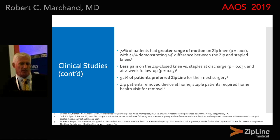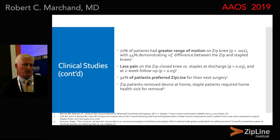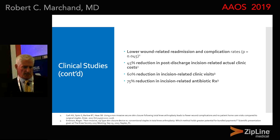The ZipLine is placed, and usually you can take it off anywhere from 10 days to 2 weeks. We typically take it off, or the patient takes it off at home around 2.5 to 3 weeks. One of the studies quoted a lower wound infection rate, fewer questions from the nurses, and a 45% reduction in post-discharge incision-related activity in the clinics.